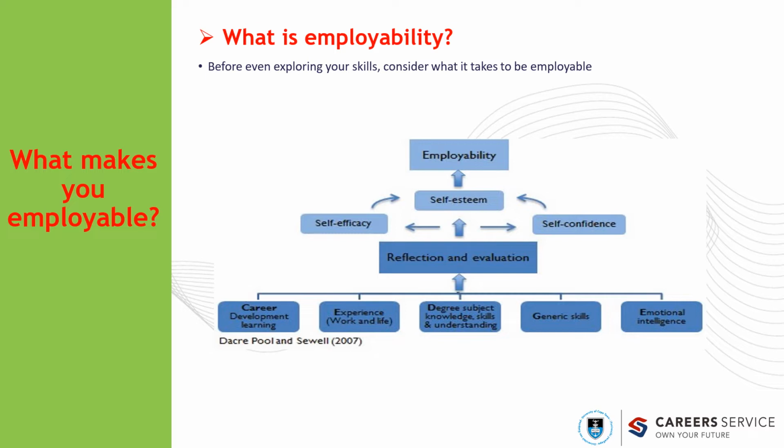This makes it imperative that you develop experiences whilst you are studying. And those experiences can include general life experiences, work experiences, everything related to hobbies and sporting activities. Any experience that will give you an opportunity to develop the generic skills employers are looking for.